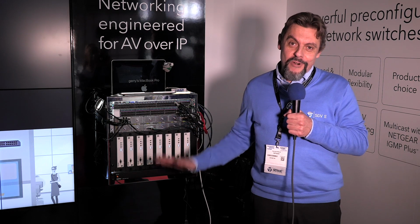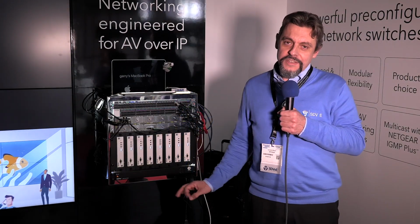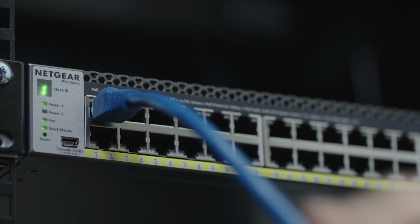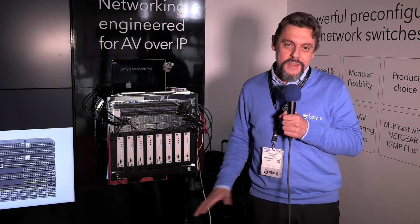So first, the products. With NETGEAR M43 and M4500 switch series, you can benefit from pre-configured, easy-to-install network switches for AV-over-IP system installations. From 1 gig Ethernet to 10 gig and now 40 gig and 100 gig Ethernet, NETGEAR switches simplify AV's most demanding applications with an incredible IGMP Plus enhancement.